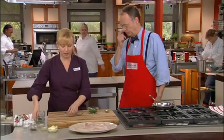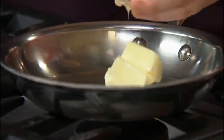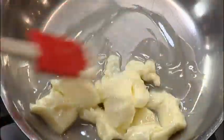And to the rest of this, we're going to add some lemon zest, and just mix this all together. Now, instead of just adding some raw garlic in there, we're actually going to make a garlic butter. So I've got 4 tablespoons of unsalted butter. I want this butter to melt.